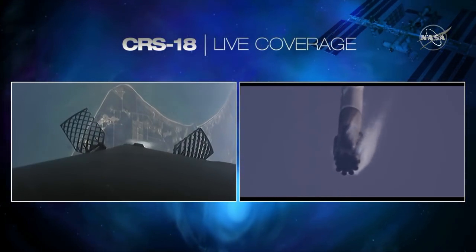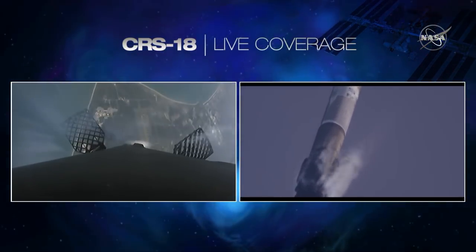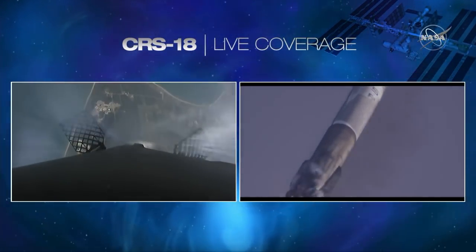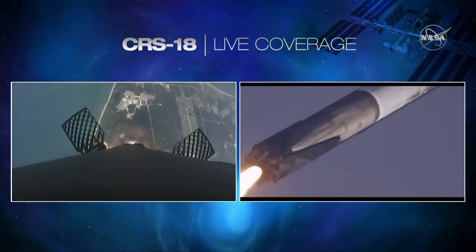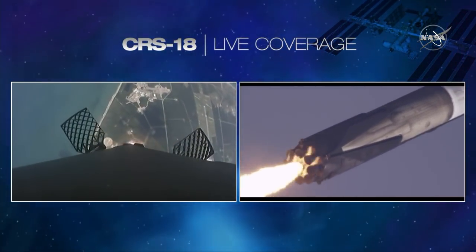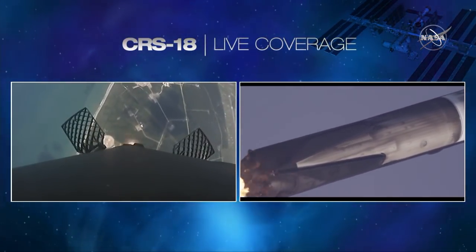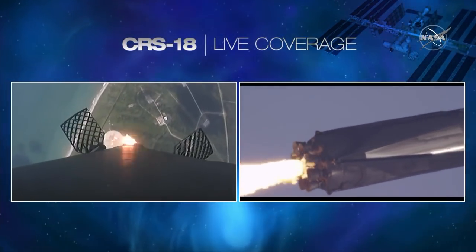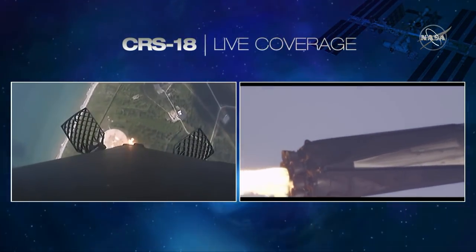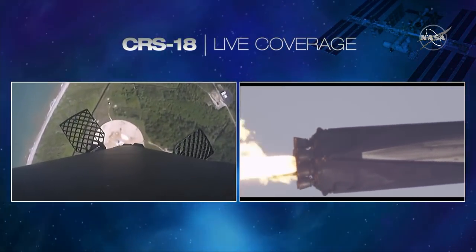Stage one, entry transonic. And can you hear the landing burn just started? There, you heard the call out. Watch those landing legs deploy coming up shortly. Stage 2 is entering terminal guidance.